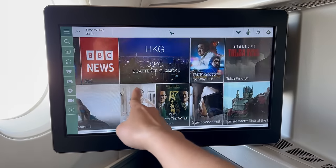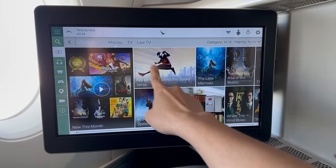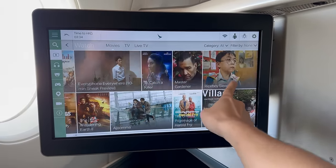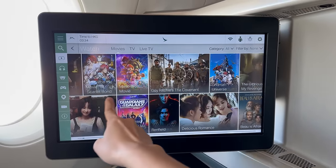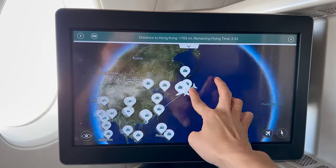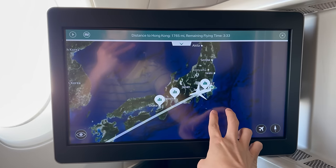We're now airborne and I would like to show you the in-flight entertainment. On Cathay, you're spoiled with choices, plenty of movie selections including international films, as well as TV shows like HBO and BBC. Here's the flight map, it's interactive, you can zoom in and zoom out to wherever you want. There are two external cameras on board, both of them face forward.